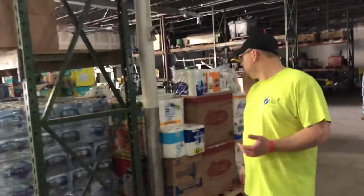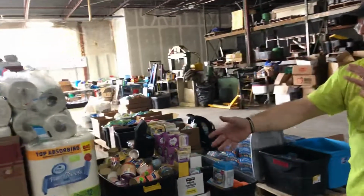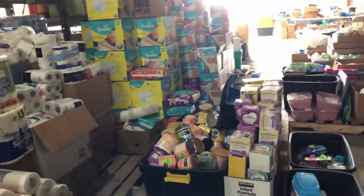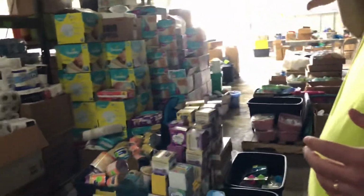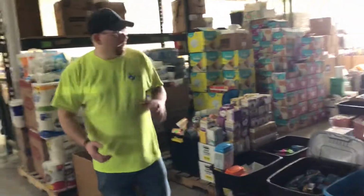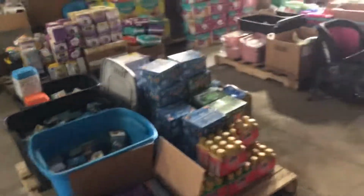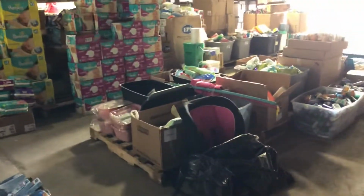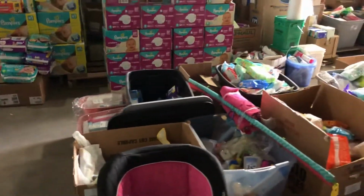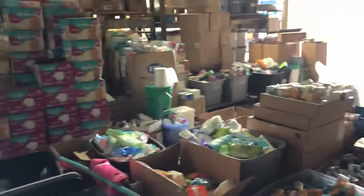On the other side of our facility, we have a lot of our toiletries. So we have paper towels, toilet paper, baby formula, baby food, diapers, which you can do 2 packages of diapers. Some boxes come with 2, some come with 4. And we want to make sure you give them just 2 of those items. We also have wipes. There's deodorant, body wash, shampoo, bar soap, hand sanitizer, toothbrush, toothpaste, feminine products. We've even got some adult diapers.